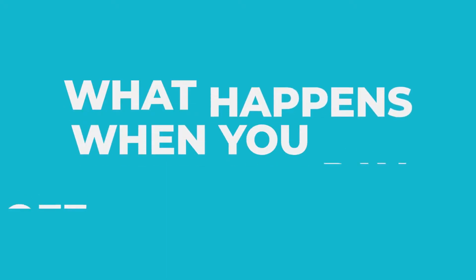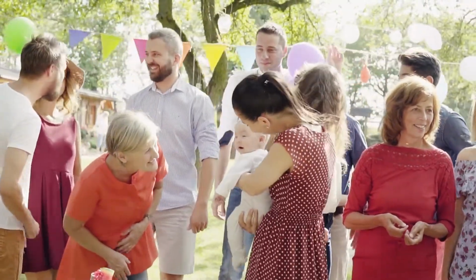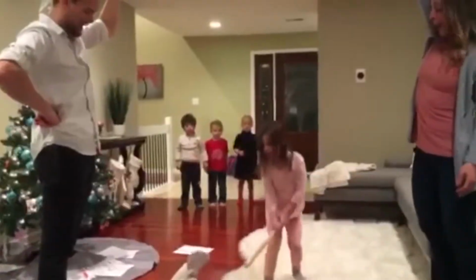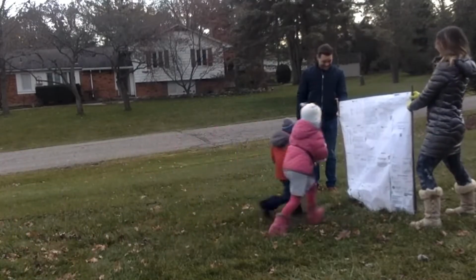Okay, first things first, what happens when you pay off your mortgage? Well, the first thing you should do when you pay off your mortgage is celebrate. This is a tremendous milestone in your life. You did something insane, incredible, way to go. My wife and I celebrated with our kids by creating a mortgage piñata, burning the mortgage, and running through a mortgage wall with our kids.